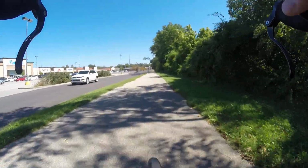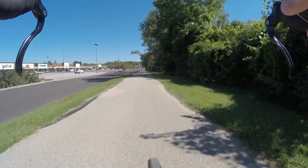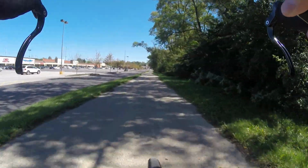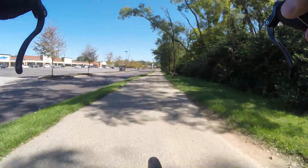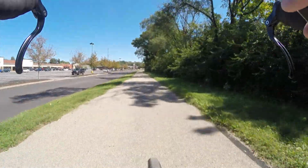Yeah, so you should have a tire pump with a gauge on it so you can see what the pressure is in the tire. You can use any pump, but I really highly recommend you get one with a gauge so you can see what the actual pressure is.